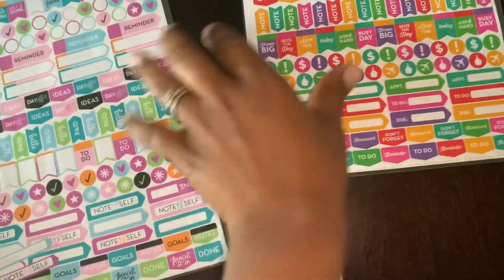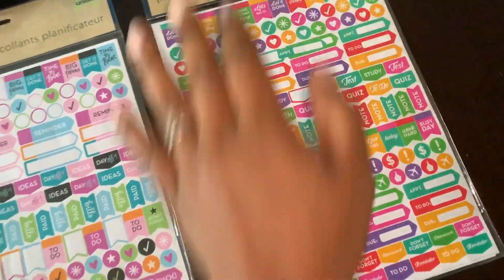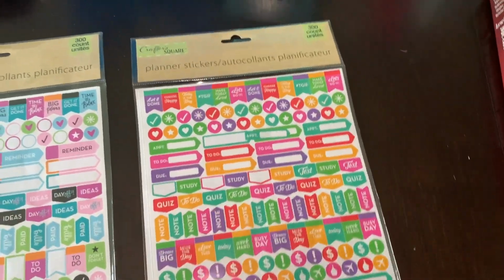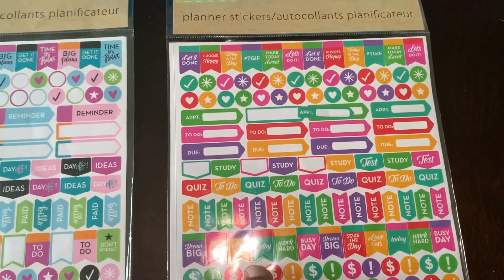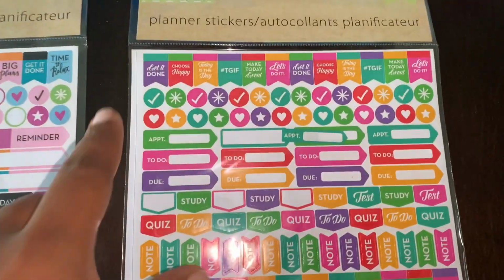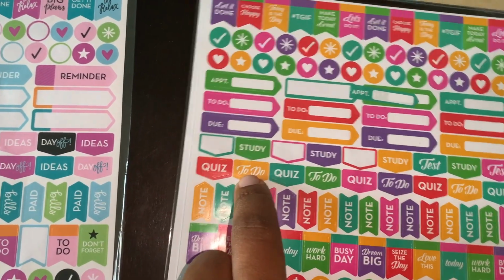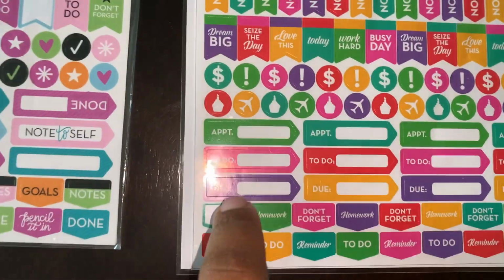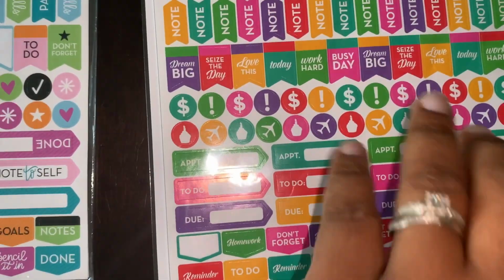But then I went the other day, that's King. If y'all didn't know about my puppy, I'll put that video down below too about me going to pick him up. But the other day I found this one, which is geared more towards students, more towards school. On here it has things like quiz, study, to do, and then it has tests. It also has, if you have a due date for a paper or something, it has that. It has don't forget, reminder.